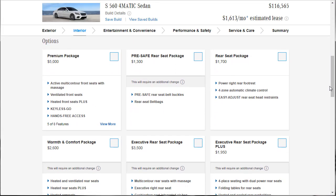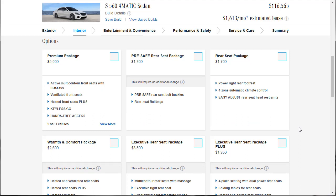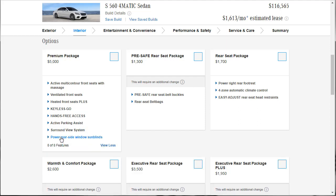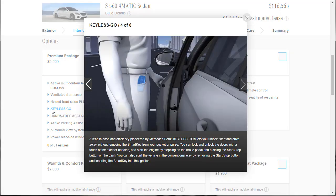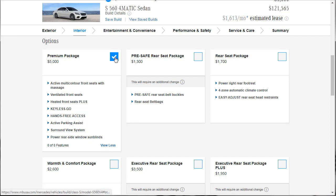Now let's look at some of these options down here. We don't need the rear seat package. I think unless you're getting driven around in this vehicle, that's a lot of stuff to just have back there for other folks. Now, what's this premium package? Let's read about this. This gives us the power rear side windows and the hands-free access, the keyless go. You can get in and out of the car without taking your key out and all that. That's $5,000. I want to get in on that. That's an option worth getting.